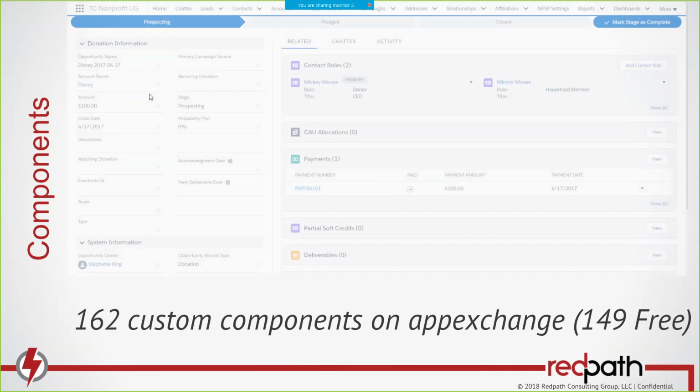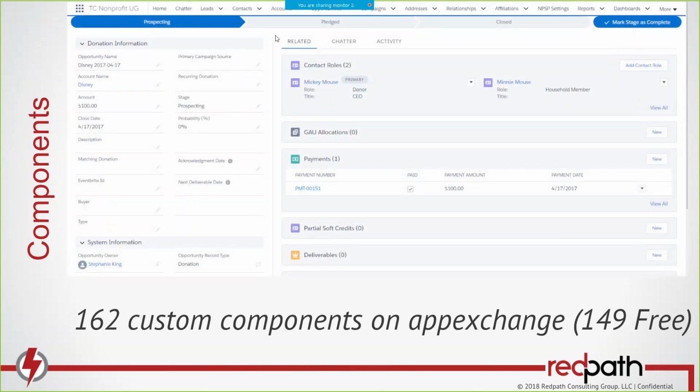Now, another way to look at this is moving everything off to the left where we have our details, and we can collapse these different sections just like in Classic. But then we want to expand our related lists off here, and maybe we say chatter and activity isn't important. So we can easily put those in different tabs. And I'll show you later on how easy it is to organize these. And again, we have our sales path up at the top here. And another thing I want to mention, of the 25 standard components that Salesforce has with Lightning, there's over 162 custom components on the App Exchange, and 149 of those are free.